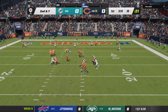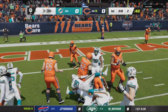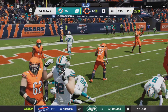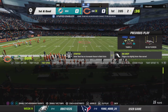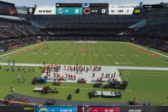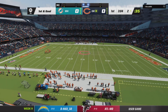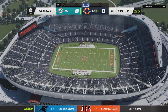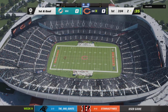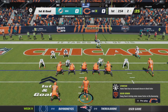On 2nd and 7, Fields. They'll set up the screen to Montgomery. 7 yards on the pickup there, and now they'll have it 1st and goal. Really a solid start here on the opening drive, Charles. He's now 4 of 4, and they're already in plus territory. Brandon, he's been so precise to start this game, like we're watching an operation taking place right now. Master surgeon at work. A terrific opening drive has them knocking on the door.